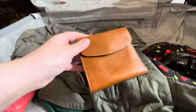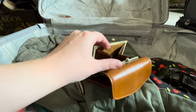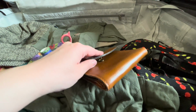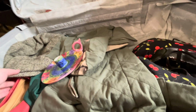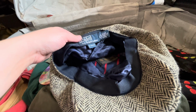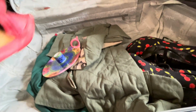A Patricia Nash wallet. This I got at just a regular thrift store. I think I paid $4 or $5. It does have this pen mark. I'll probably try to get it out. Just have to be careful because you can lift the color of the leather. Next, we have a Polo Ralph Lauren wool hat. This I found at Minnesota Goodwill bins.